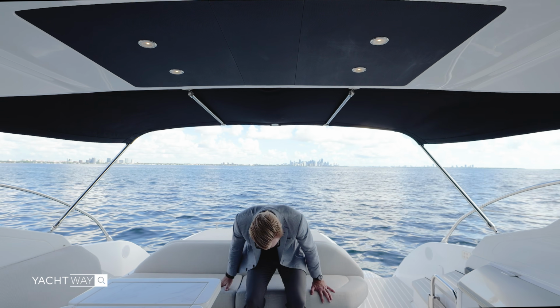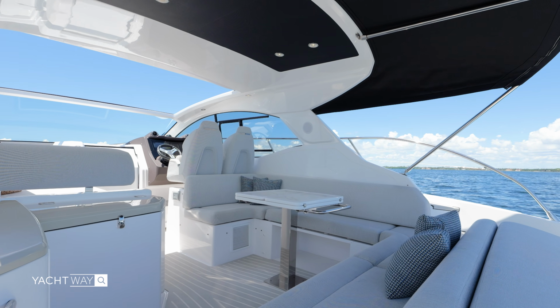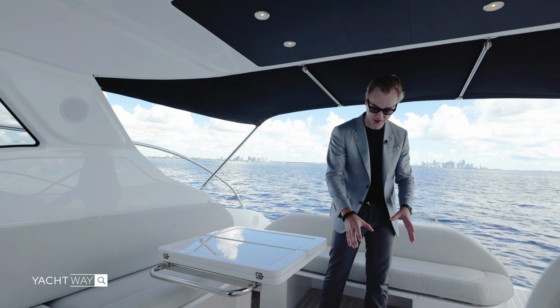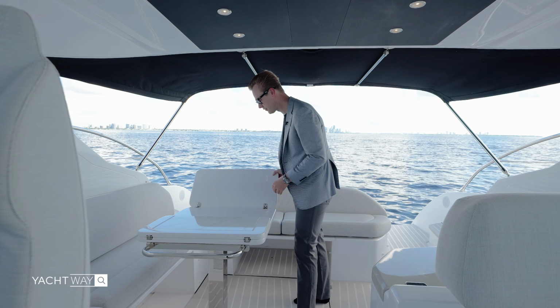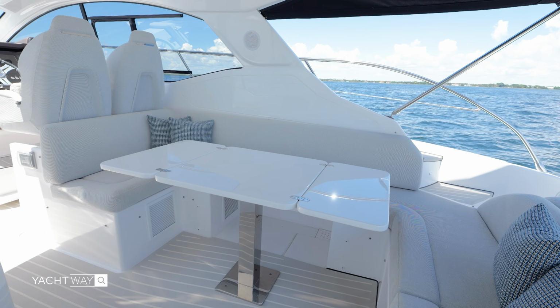First off, on the right-hand side, you have a large seating area. So U-shaped seating, and you can comfortably fit 6 to 8 people behind the table. If you do want, you can obviously have director's chairs open here, adding an extra 1 or 2 seats. Now, to extend your dining experience even further, you have these fold-out flaps, which make the dining table even larger.